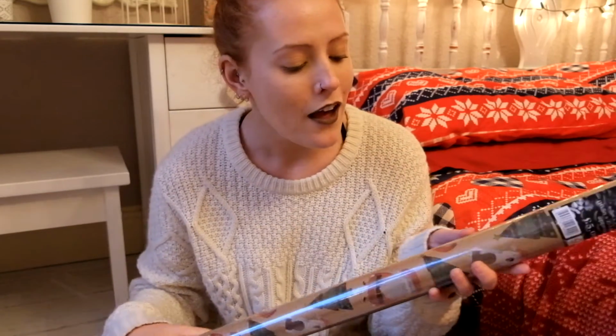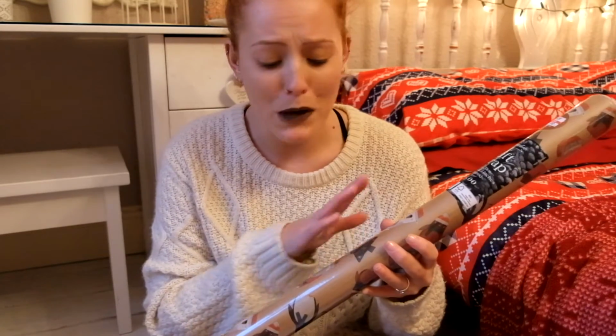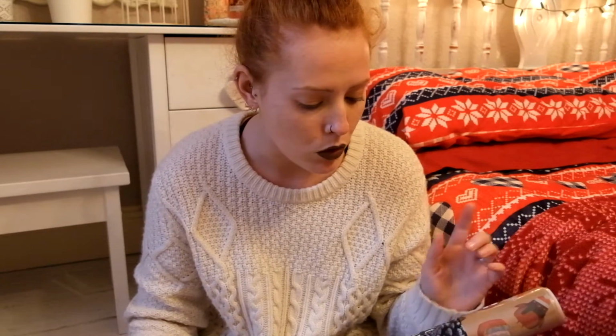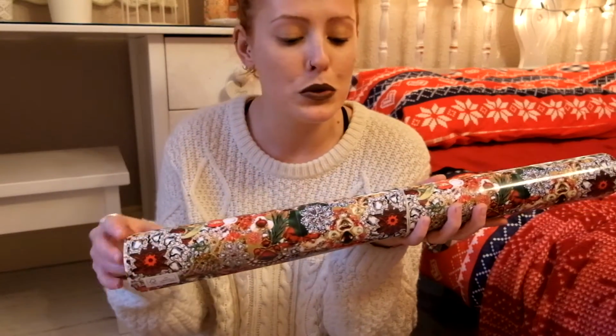The first thing that I purchased was a roll of wrapping paper, which is brown, quite vintagey, with Santas, Christmas trees, polar bears with hats on, just random. This is a bigger roll because there's no point in buying the smaller rolls, they only last you one and a half presents, two presents maximum. This was meant to be a five-hour roll, but it was half price at £2.50, so I've got that for next year. To be honest, I will probably forget about it, but at least I've bought it now.